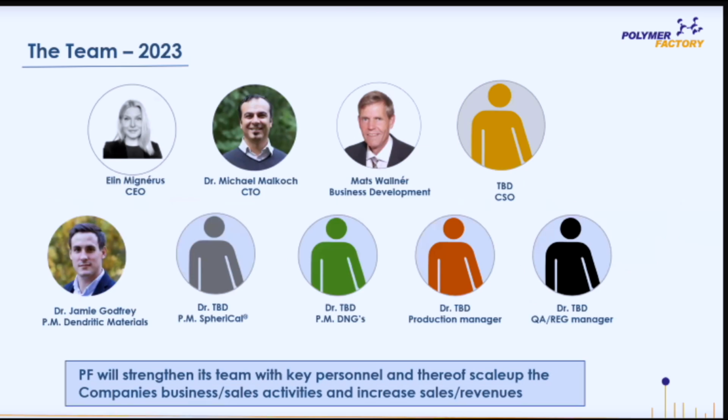And what is ahead? Well, we hope that by 2023 the company will expand. What we are looking forward to is to expand our organization. We have already identified the new CEO who will take over the company responsibility. She will start off the 1st of April. For my part, I will go more in depth into the company and work as a CTO.